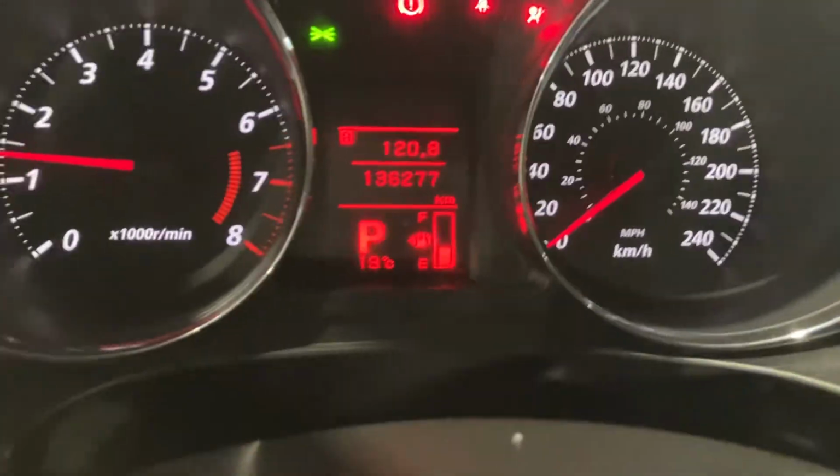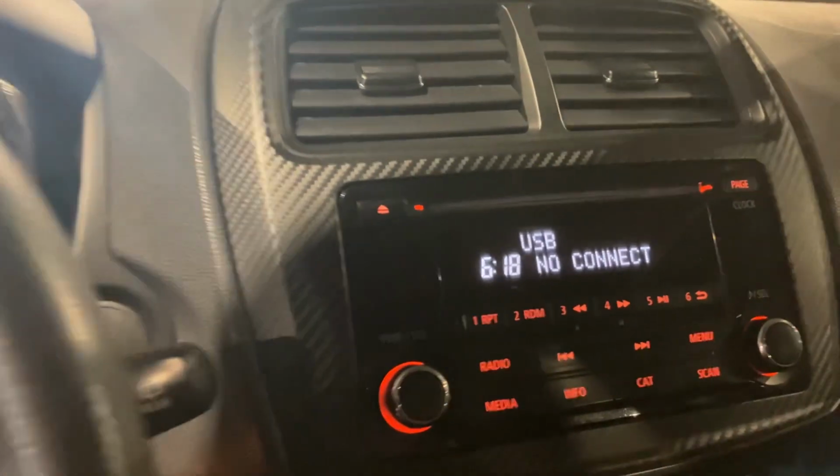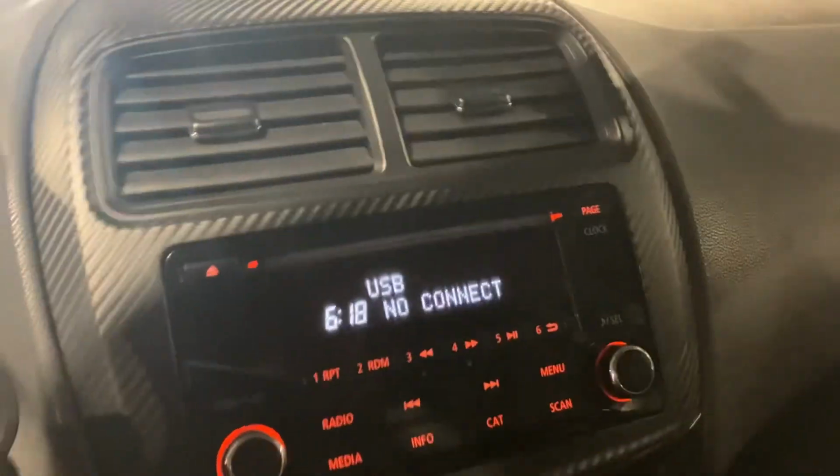Sitting at 136,000 kilometers, still has warranty left, which is nice since it would have had a 10-year warranty from brand new. So nice to have a vehicle with some warranty left. Have your heated seat options underneath. You can plug your phone in, play some tunes.